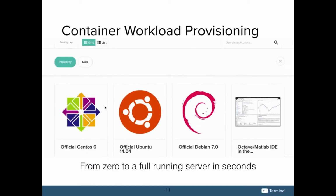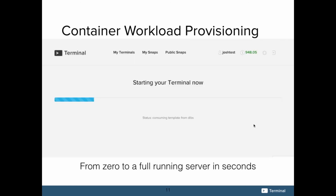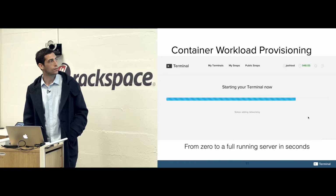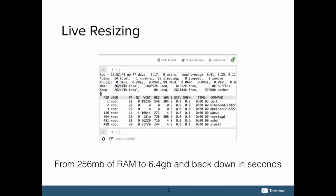So this is a quick recap of the thing I just did. This just shows you a fast version of the spin up. And so then you have a running server. And then here's a quick version of the resize that I just did.